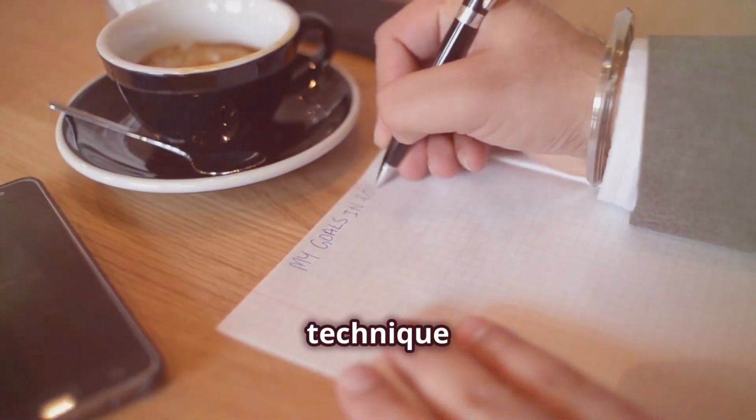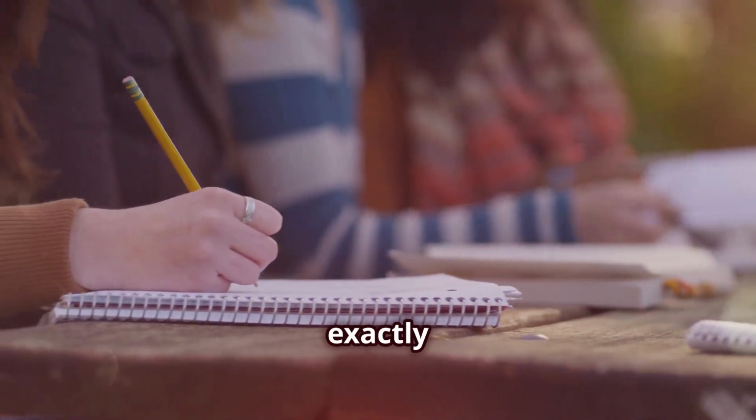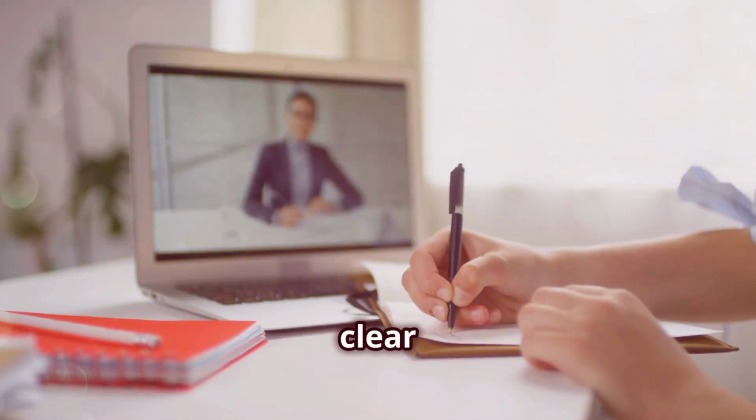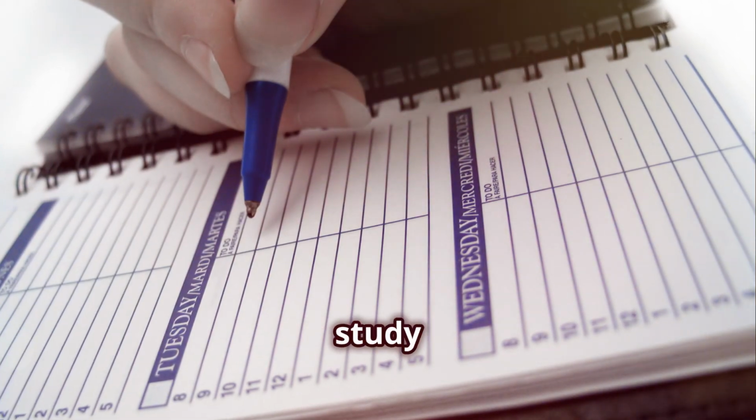Another powerful technique is setting clear goals. Before you even sit down to study, take a minute to write down exactly what you want to accomplish. Having a clear target in mind makes it much easier to stay on track. It's like having a roadmap for your study session.